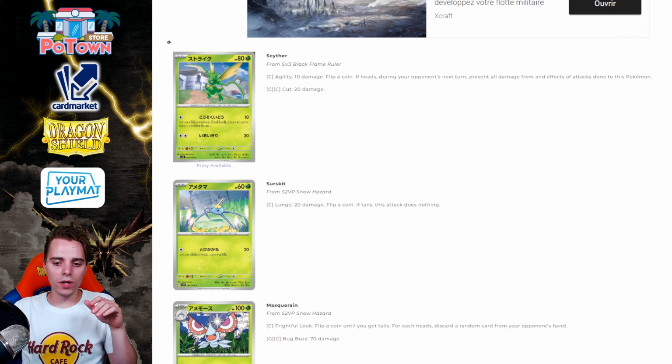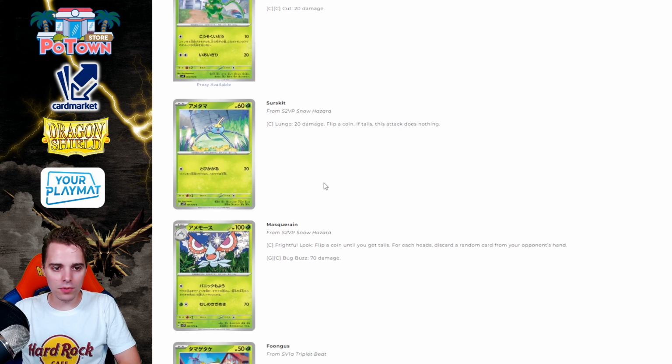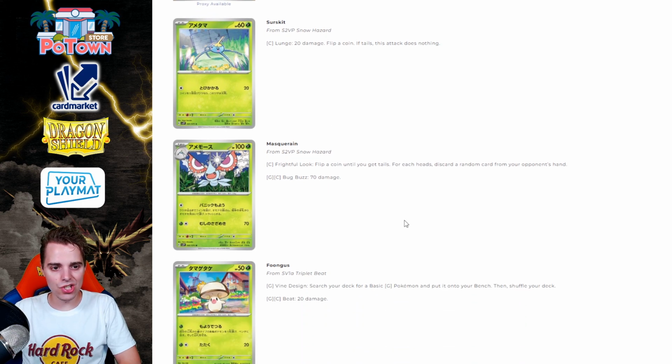Perfect. So there seems to be a Scyther in the set, which of course the Black Flame Ruler was the set that this card was revealed in. Yeah, classic Scyther, not that great to be honest. Scyther doesn't get a lot of love in the TCG. There's a Masquerain line with, of course, the Search Kit. Flip coins until you get tails, and for each heads, discard a random card from your opponent's hand.